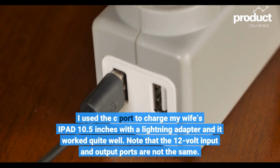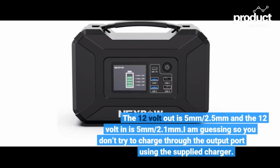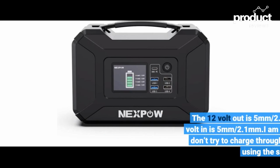well. Note that the 12-volt input and output ports are not the same. The 12-volt out is 5mm/2.5 mm and the 12-volt in is 5mm/2.1 mm. I am guessing so you don't try to charge through the output port using the supplied charger.